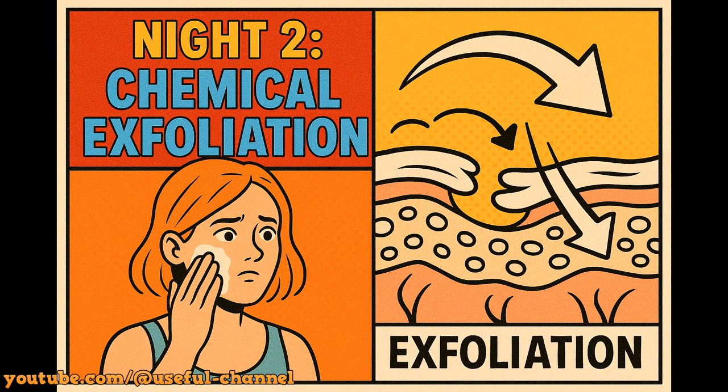To illustrate this phase, a poster could show the molecular action of retinoids within skin cells, stimulating repair, firming the dermis, and fading spots. The emphasis here is on transformation and deep cellular rejuvenation.